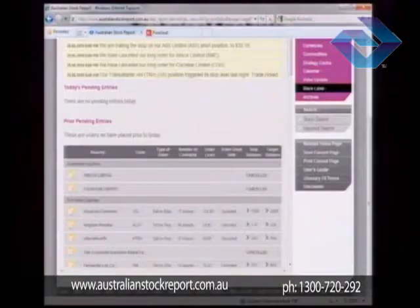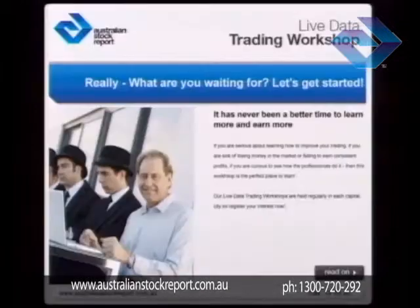But that's an example of what we do in our reports. That's just the portfolio page. There's a whole lot more to it, obviously, than that. That's our CFD report, by the way.